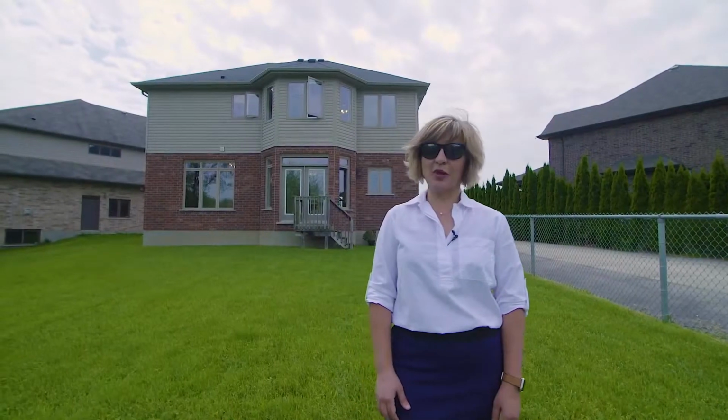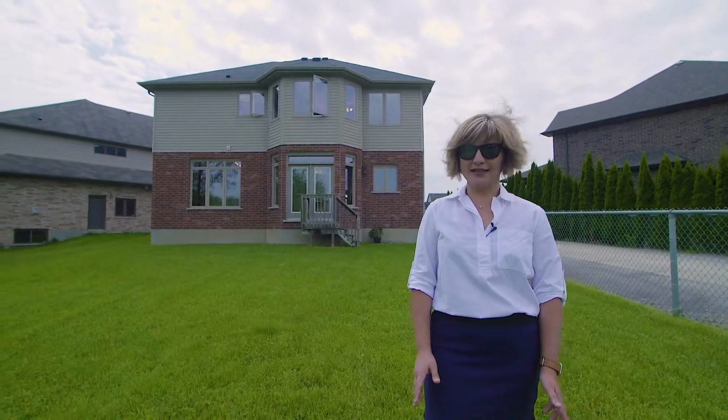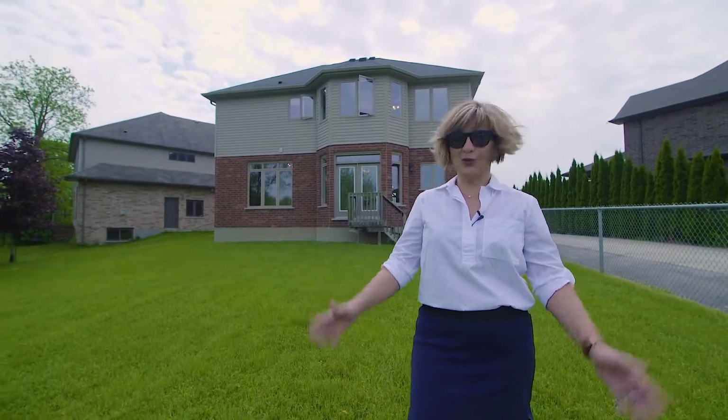Looking for a pool-sized yard, privacy, and access to walking trails? Get in touch with me. I would love to show you this property.